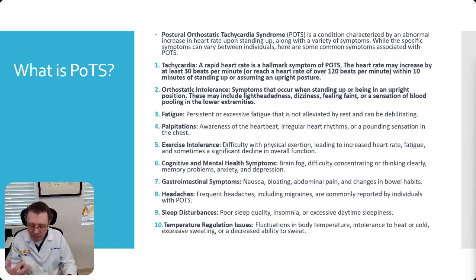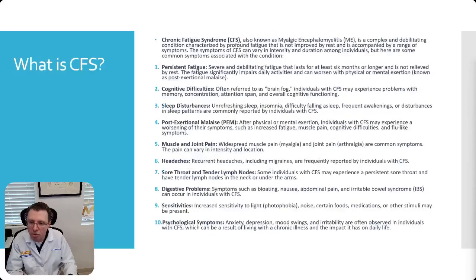What is POTS? So, POTS is a condition that's primary, that's causing dysautonomia. So, you'll notice that a lot of the symptoms are going to be the same as we discussed in dysautonomia. What is the hallmark of POTS? Well, it's heart rate. It's the rapid heart rate, okay? There are ways to test for it, which we'll go over in the next few slides. So tachycardia, orthostatic intolerance, these are kind of hallmarks, but you also see other symptoms like fatigue, palpitations, exercise intolerance, cognitive and mental health symptoms, gastrointestinal issues, headaches, sleep disturbances, and temperature regulation issues.